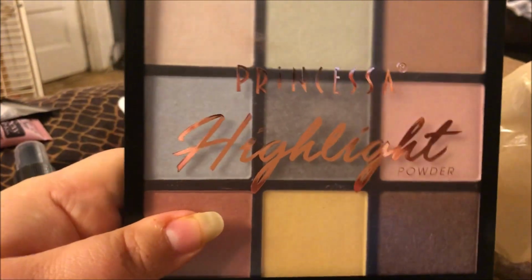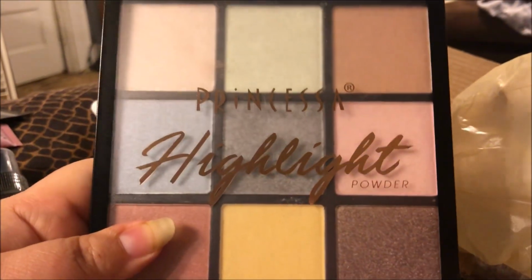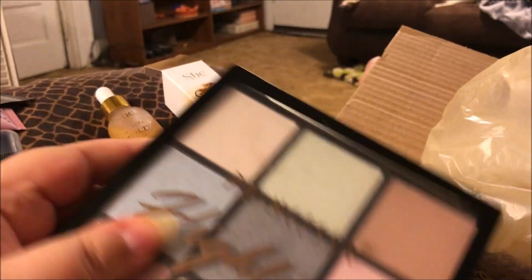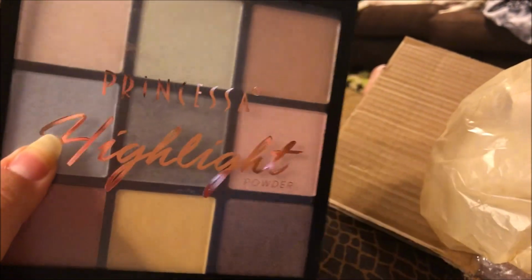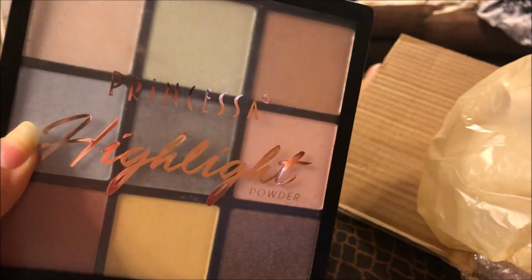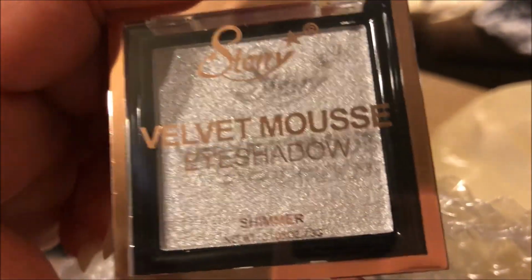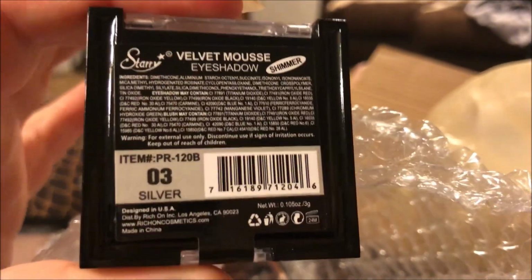Then I got this Princessa highlighting palette. It's heavy, very heavy duty, nice hard plastic case. Really pretty. And then the last thing that I want to show you in this haul are these Starry Cosmetics Velvet Mousse eyeshadows, and they're shimmer shadows.